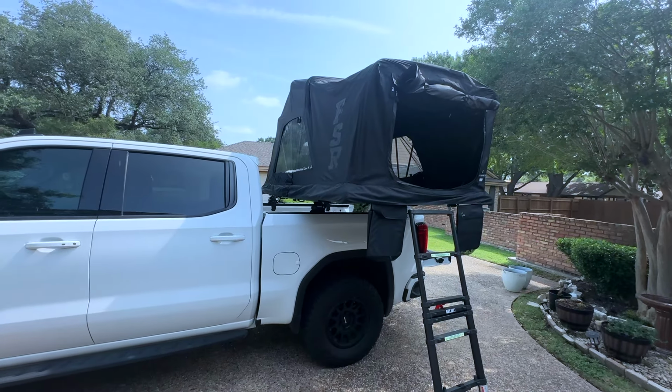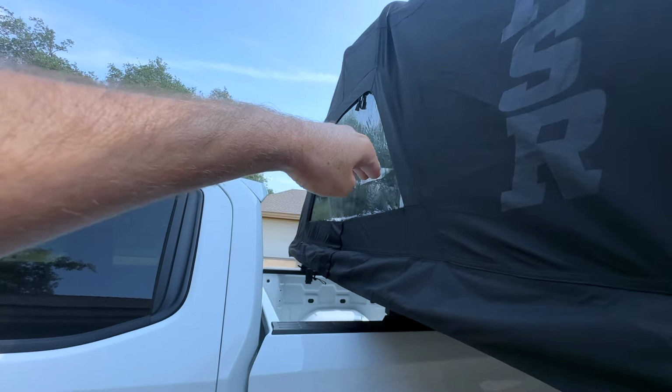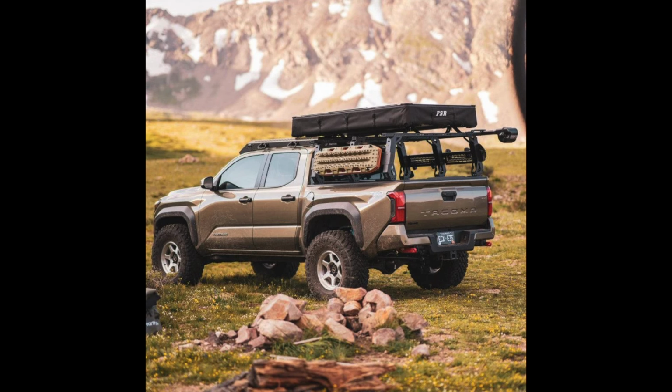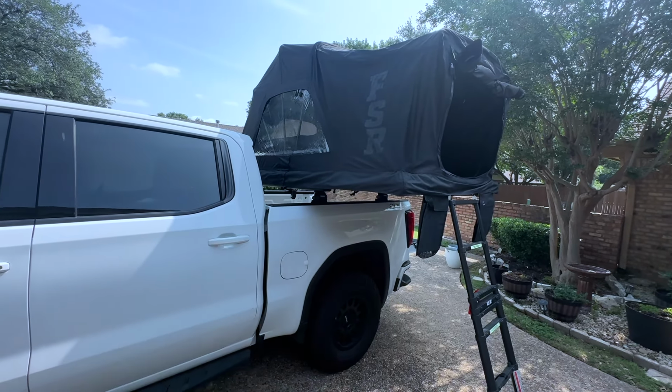Also, specifically for the Sierra and the rack system itself, I really wanted to have a lower rack system. There's a lot of people that have the racks that are up here. I'll put a little picture, or I'll paste something in here, of what a higher rack looks like. But I'll show you at the end, so stick around till the end. I'll show you what this looks like all folded up and neat and tidy.